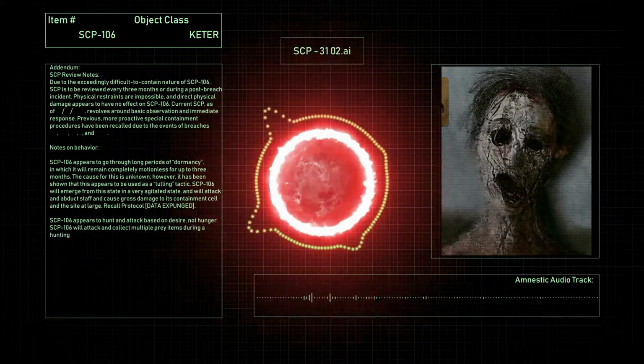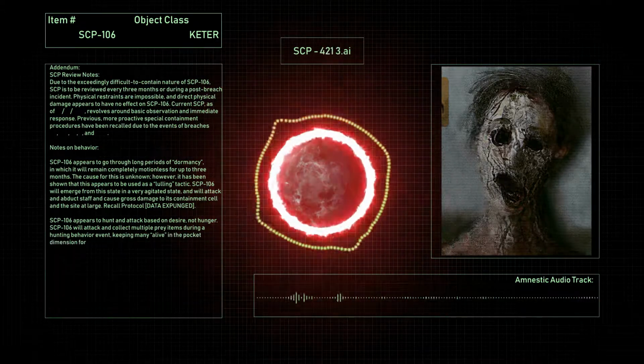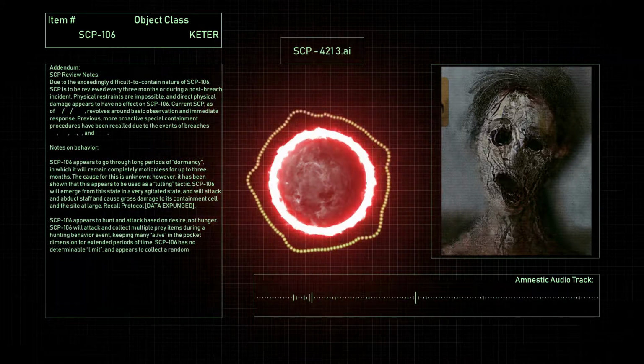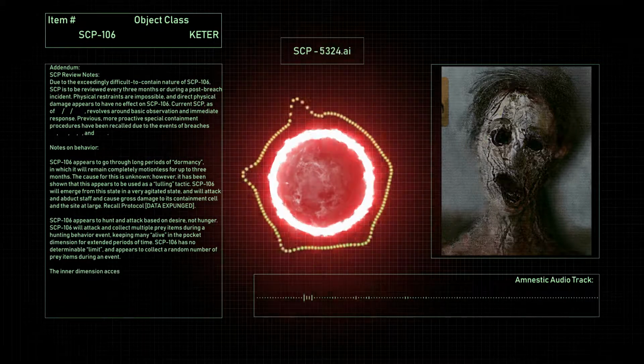106 will attack and collect multiple prey items during a hunting behavior event, keeping many alive in the pocket dimension for extended periods of time. 106 has no determinable limit, and appears to collect a random number of prey items during an event.